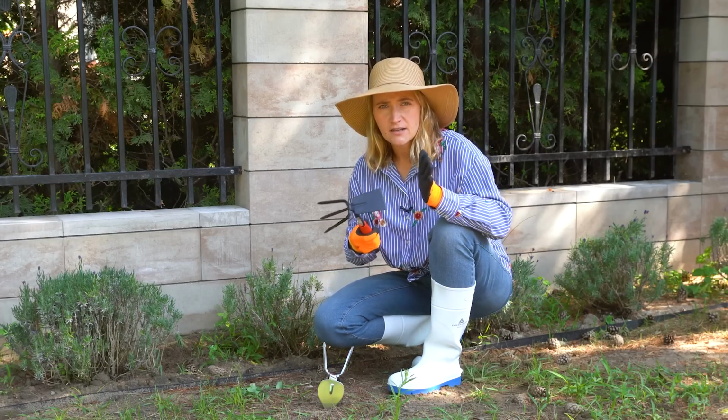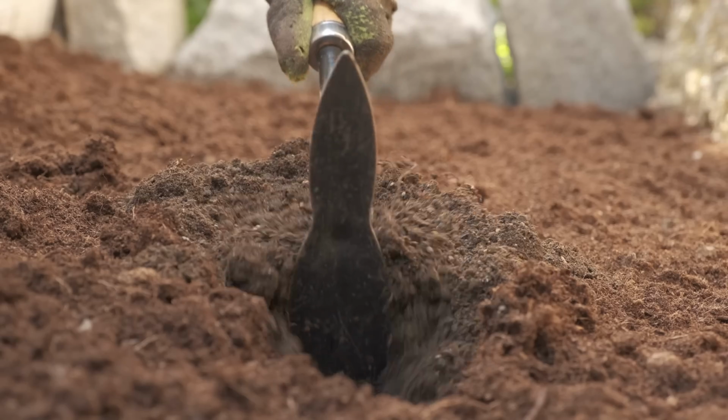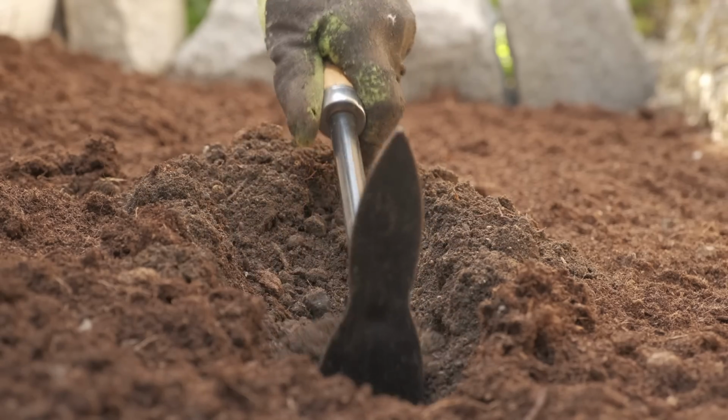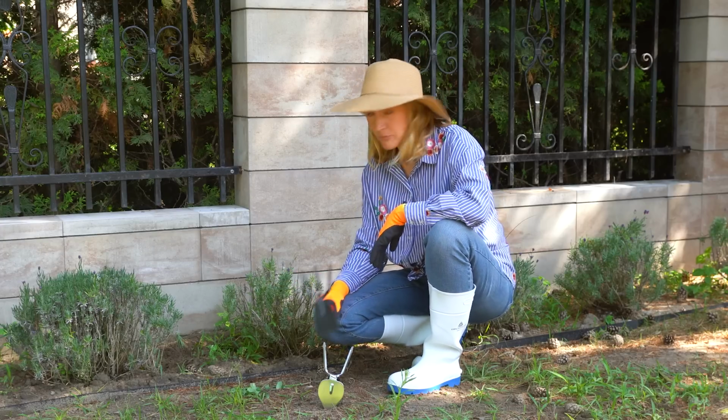On the other hand, a wide-toothed blade you will find necessary in horticulture, as you can dig shallow trenches to plant seeds or bulbs using it. The beauty of both of those tools is that for every occasion you will find an appropriate one. With a good hoe, weeds will be a breeze to handle.